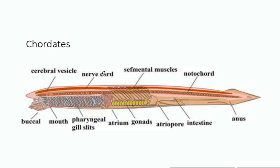Think of a shark. The dorsal fin of a shark is what you see when it's swimming towards you. And they have a notochord under that. So you see this picture here.